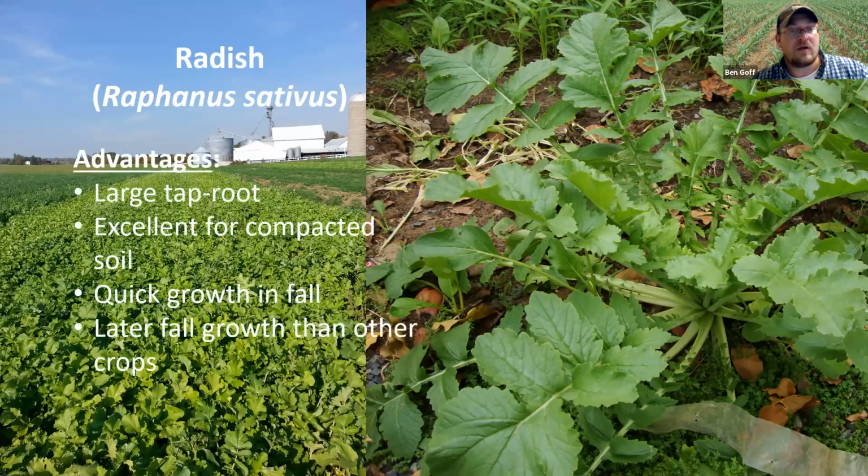Those are a really good one. Like I said, they're bio drills, I've heard them called, and they get that large, extensive taproot. When it breaks down, that soil carbon basically seeps and you get these big channels, and it really cements those soil particles together. I mean, it's really great for compacted soils. It really breaks those up.